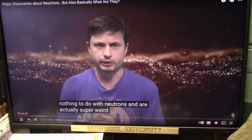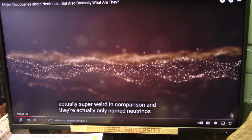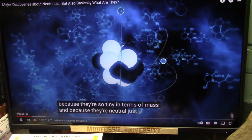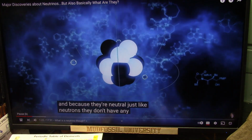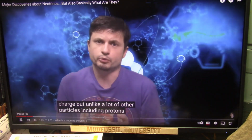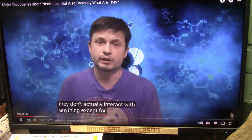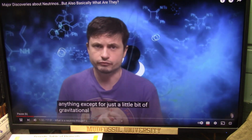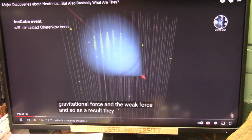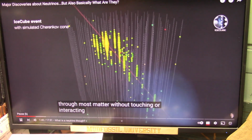Actually super weird in comparison. And they're actually only named neutrinos because they're so tiny in terms of mass and because they're neutral, just like neutrons. They don't have any electrical charge. But unlike a lot of other particles, including protons and neutrons, they don't actually interact with anything except for just a little bit of gravitational force and the weak force. And so as a result, they generally go through most matter without touching or interacting with anything.